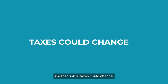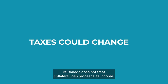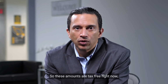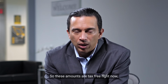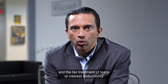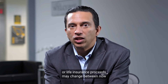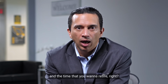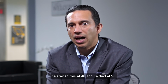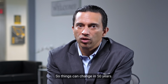Another risk is taxes could change. So currently, the Income Tax Act of Canada does not treat collateral loan proceeds as income. So these amounts are tax-free right now. But tax laws are subject to change, and the tax treatment of loans or interest deductibility or life insurance proceeds may change between now and the time that you want to retire, right? So in John's case, we're talking he started this at 40 and he died at 90. That's like 50 years that he had this plan going. So things can change in 50 years.